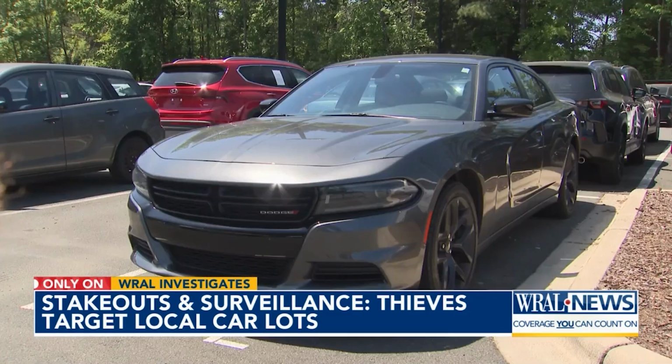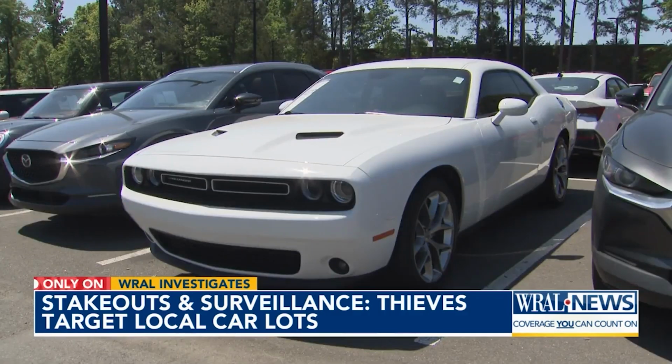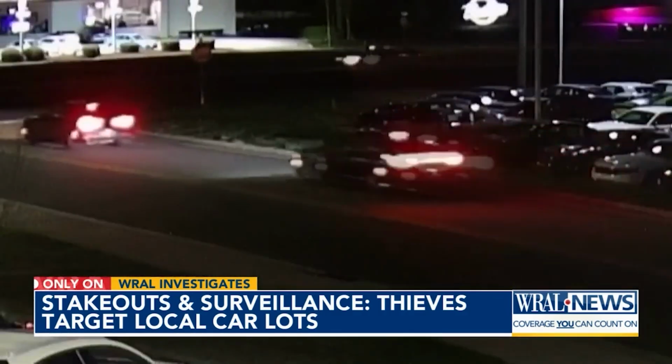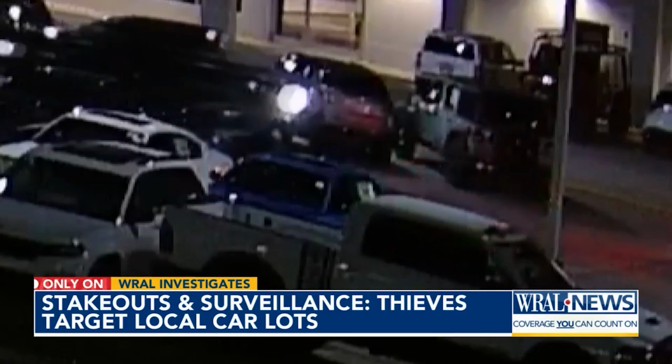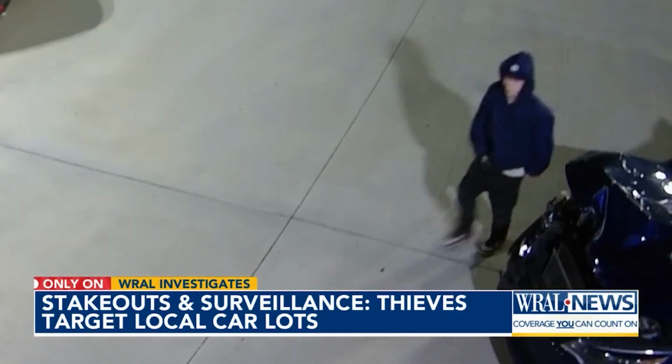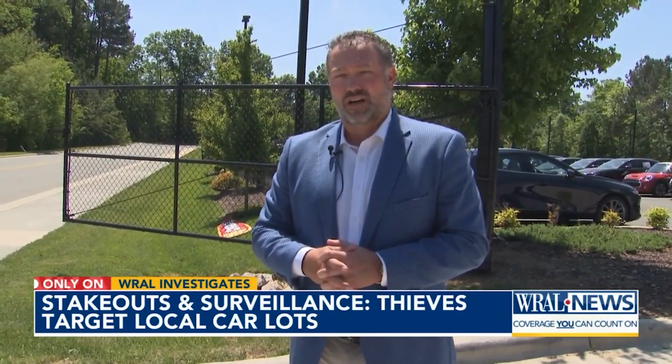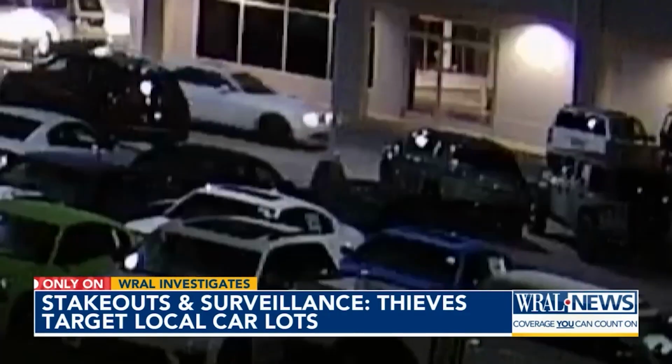Challengers, Chargers, that seems to be what they're after, the high-performance cars. The thieves made off with 4 vehicles. 2 were recovered but totaled. The other 2 are still gone. Dubois says this was no teenage prank. This was definitely not teenagers that were just out joyriding cars and having fun. They knew where they were going.